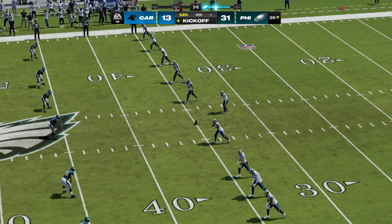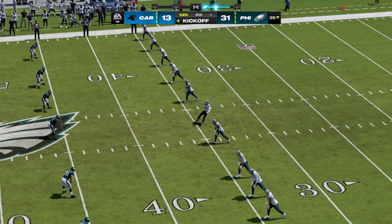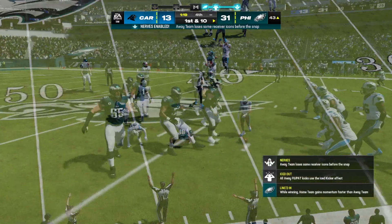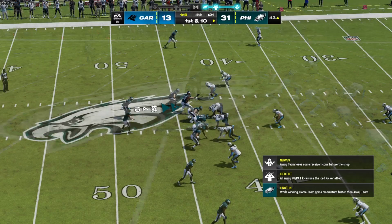So it would no doubt be a miracle comeback from here, but let's see what they can do starting with the onside kick. And the Eagles hands team able to cover it up. Well, fourth quarter, they felt like they needed the football back. Unfortunately, they couldn't get it.